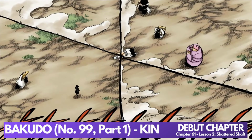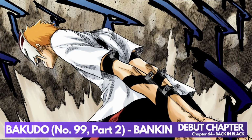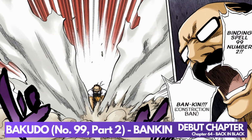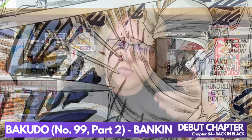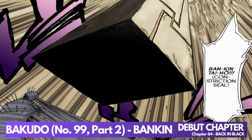down by metal bars. A few chapters later, in Chapter 64, Tessai uses Bakudo 99 Part 2, Bankin, which is a 3-stage spell designed to permanently trap the target. The first stage, Prologue, cocoons the target in a white fabric, almost mummifying them. The second stage, Refrain, then impales the target with ornate bolts, before the final stage, Finale, crushes the target beneath a colossal metal cube that is dropped on them from above. However, Ichigo was able to break free of the first 2 stages, allowing him to disrupt the spell before being smashed by the block of metal.